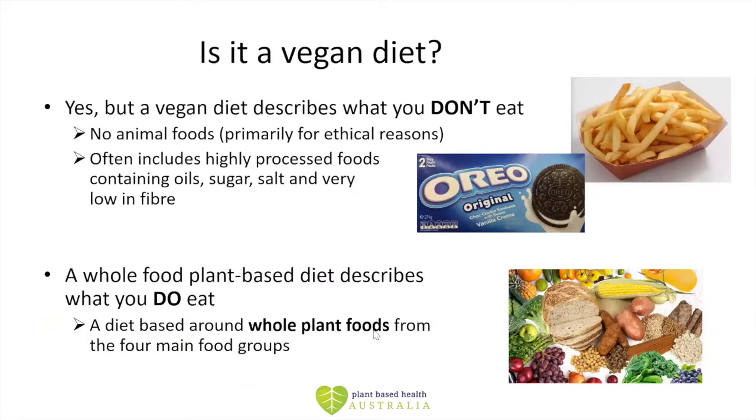So is a whole food plant-based diet a vegan diet? Well, yes, but a vegan diet describes what you don't eat. You don't eat animal foods, primarily for ethical reasons, but it can often include highly processed foods containing oils, sugar, salt, and very low in fiber. There are plenty of products that are vegan, like French fries, biscuits. I don't know if you get Oreos in China, but they're not healthy.